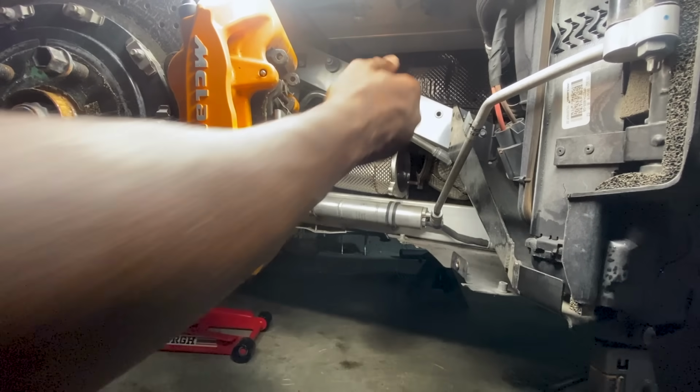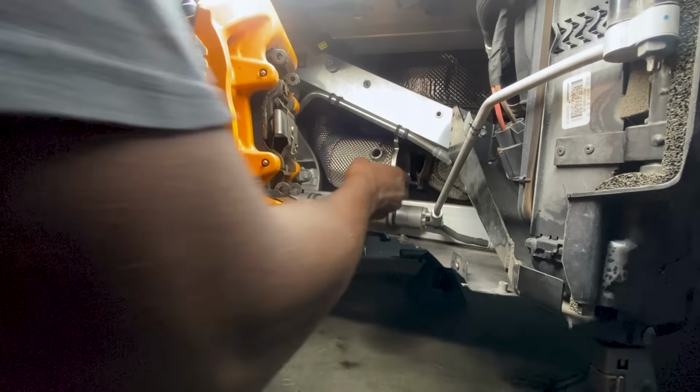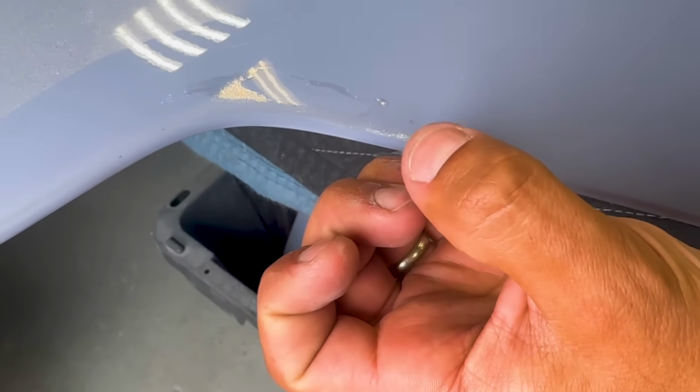It's already in there. That was so much easier. I could do that all day. It's really busted. Oh, busted.